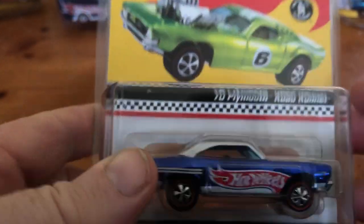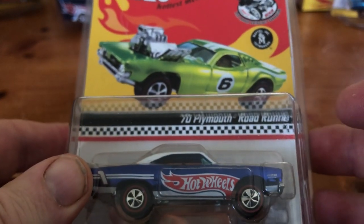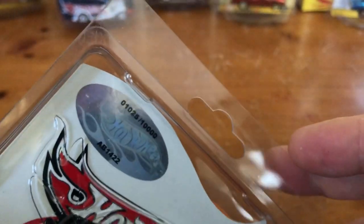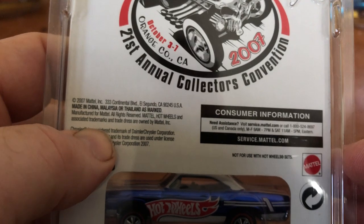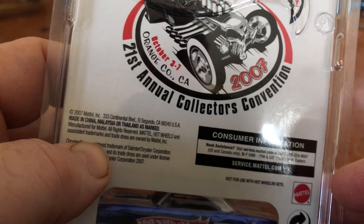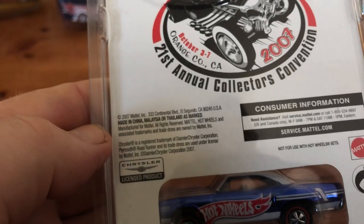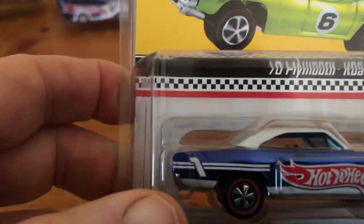I know that I bought this on the Redline Club website, Plymouth Roadrunner. So 1,025 out of 10,000 pieces. And this is from the 21st Annual Collectors Convention in Orange County, California. From 2007, if you want to pause on the back and take a look at that. Still, that's a nice car. That's really nice. I like the Hot Wheels livery on that.